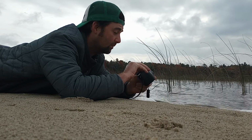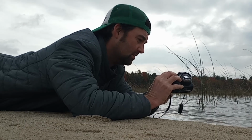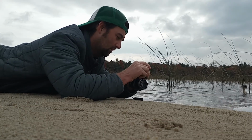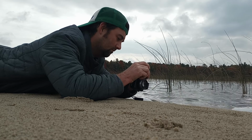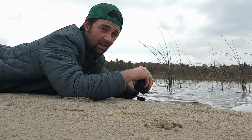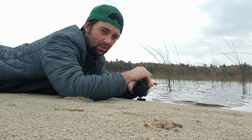Now the trick is to get this rascal to turn on. It's a little stubborn sometimes. And of course it probably won't this time. Come on, you. And again, as with other Kodak cameras or any other old cameras, sometimes things don't work the way they should.